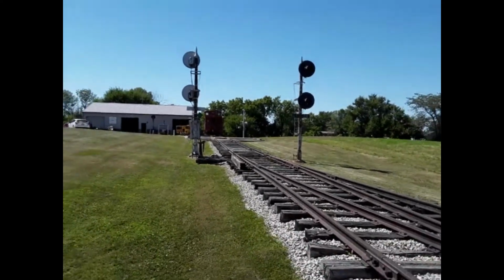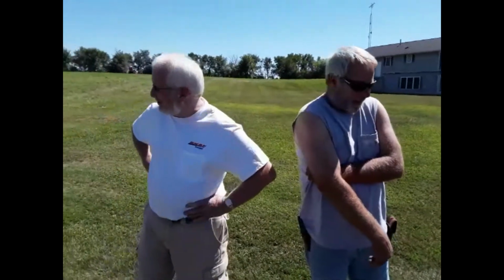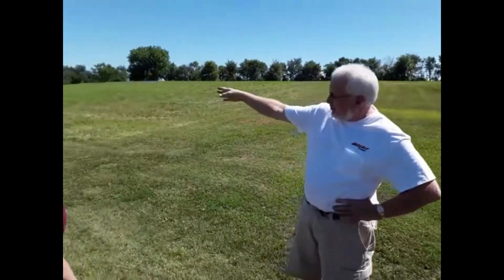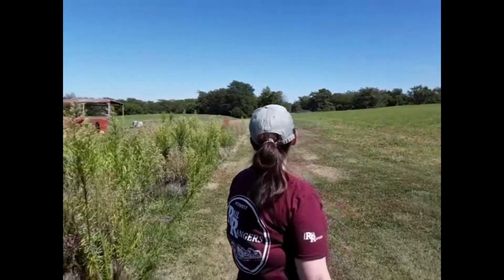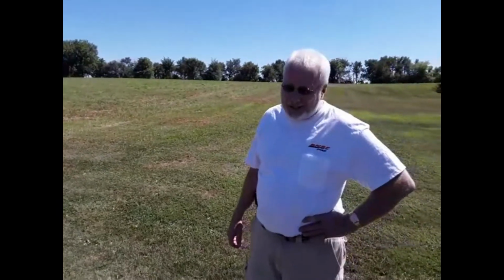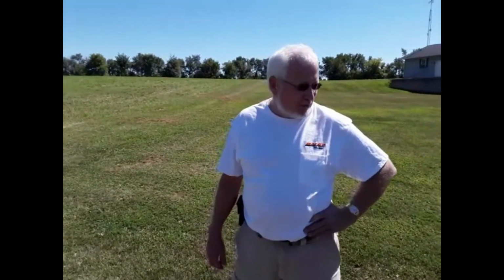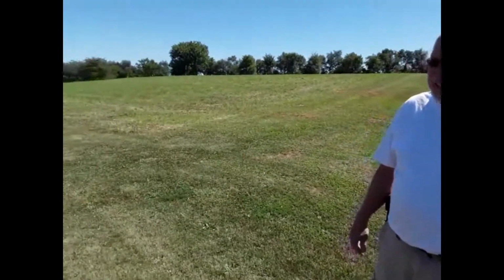So our goal here, guys, if Ed and I live long enough, is to extend this track clear down in there, way into the trees, right to the edge. There's a creek back in there, and I'm sure back in the day there was a fairly impressive timber trestle across that creek. We've got enough rail and stuff to go all the way back there. So the couple hundred feet we have here now will hopefully someday be about 1,600 or 1,700. And you said there's some cool stuff back there to look at?